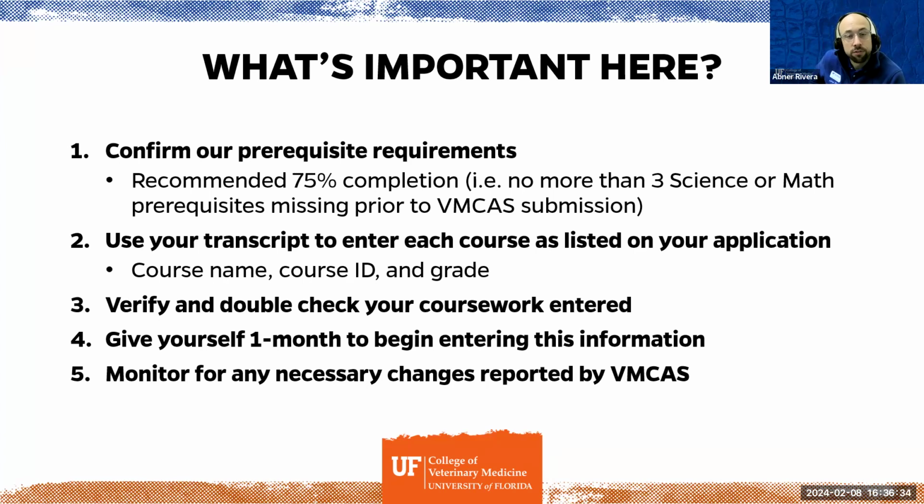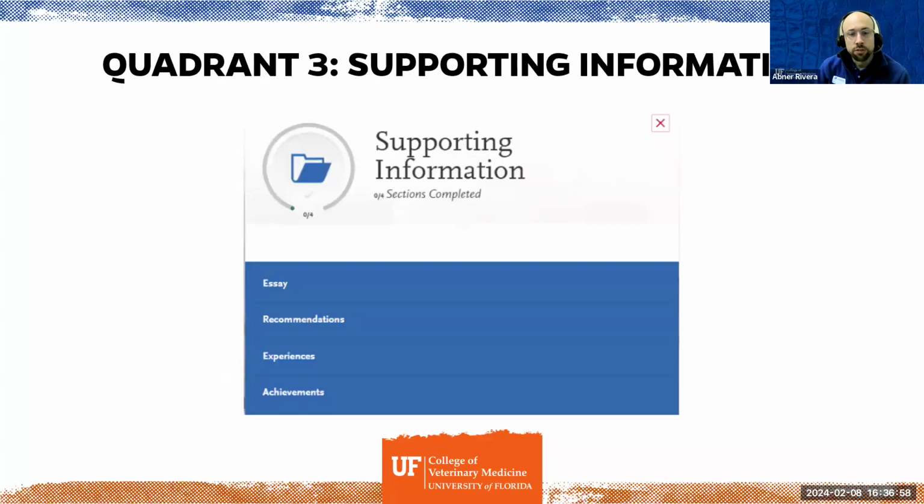And then once you've submitted your application and all your transcripts, you want to monitor through the portal to see if they've arrived. You have access to see the status of your transcripts and the status of your references. Okay. We'll talk more about references when we get to that section, as far as a couple of tips. So as far as the supporting information quadrant, this is when the essays, the recommendations, and the experiences come in. Okay.